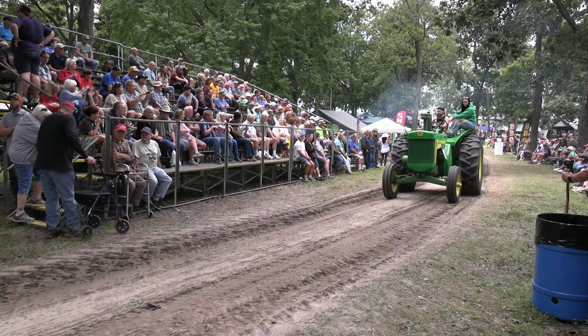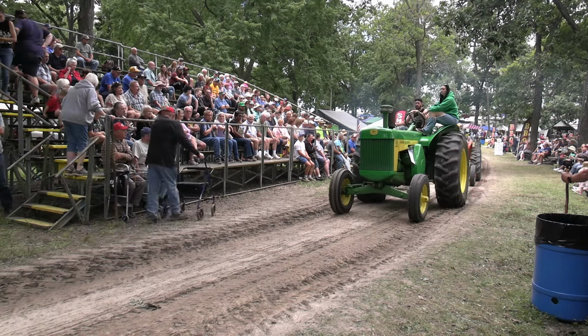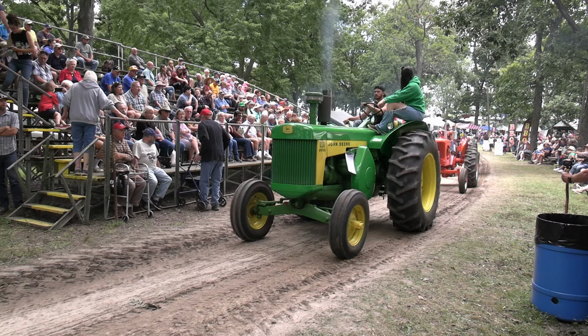We have a very popular pulling tractor here. This is a John Deere 830 diesel. It's a 1959. This is Nick Rivera's out of Gilbert, Illinois.